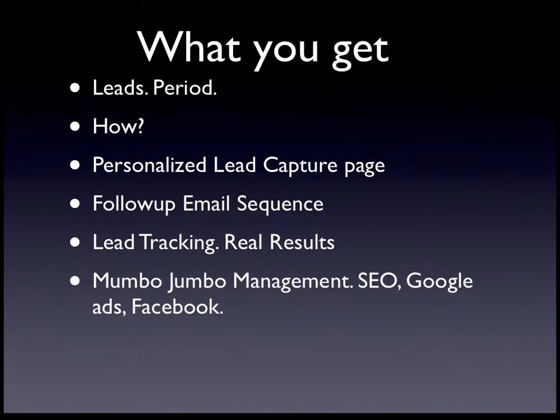We also do lead tracking. You're going to see real results. You're going to know who called because we track phone calls that go to your office. And on top of that, we can check the email sequence and see where people are emailing you back and calling you. And we also send real-time emails to you, usually on a daily basis. And you can track your leads very simply that way.